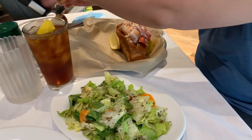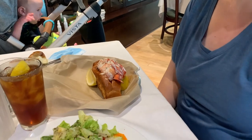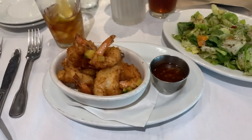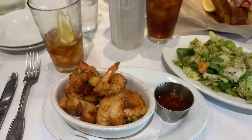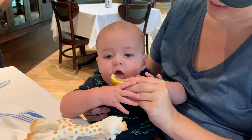Okay, what'd you get? I got a lobster roll and a side salad. Lobster roll and a house salad. Yeah. And I got the coconut shrimp with a pineapple salsa, it looks like. Looks pretty good. Now, we're gonna enjoy.